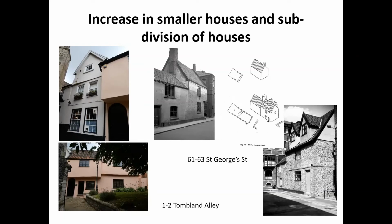Now, some of these smaller buildings were probably workshops or shops, as well as domestic space. And as at Gildencroft, for instance, there might well have been areas which were separately rented out. Okay, next slide.